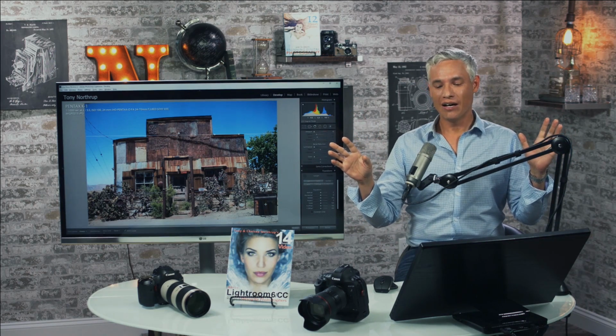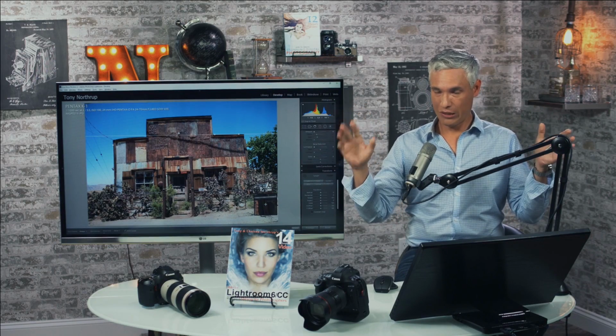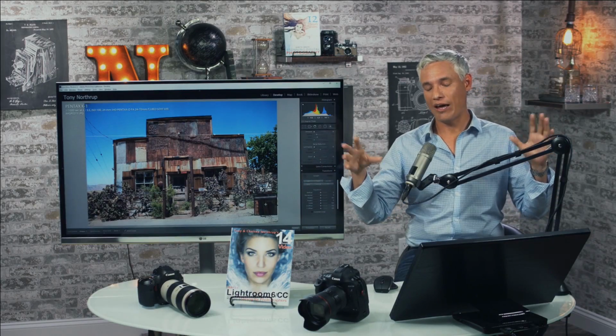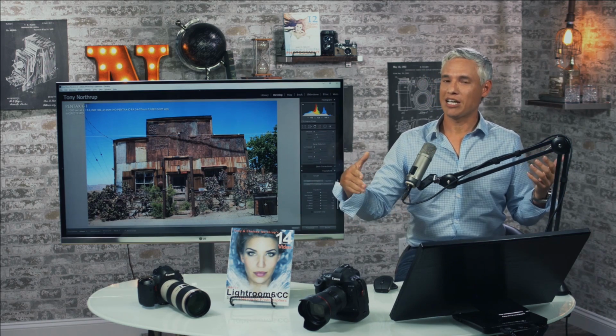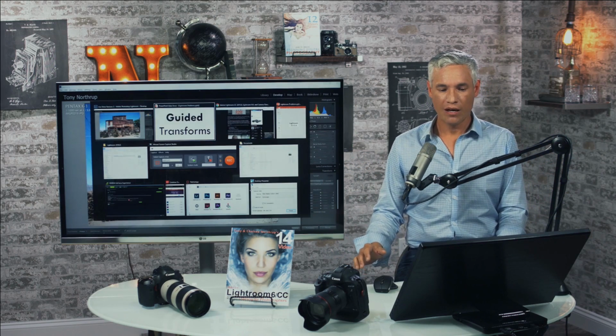I usually find that I like the transformed buildings to not be perfectly square, but to actually be leaning back a little. But sometimes with a super wide angle lens, it'll be too extreme. So I'll kind of go halfway with this. I do this a lot in Photoshop. This is just a feature from Photoshop that they're moving into Lightroom. But anytime I don't have to make that jump from Lightroom to Photoshop, I appreciate it.